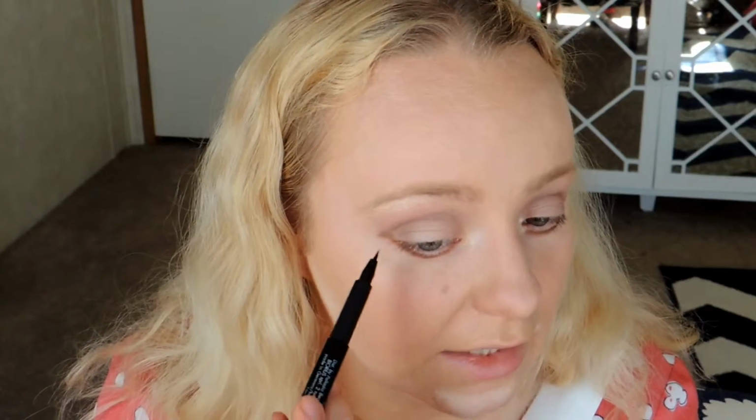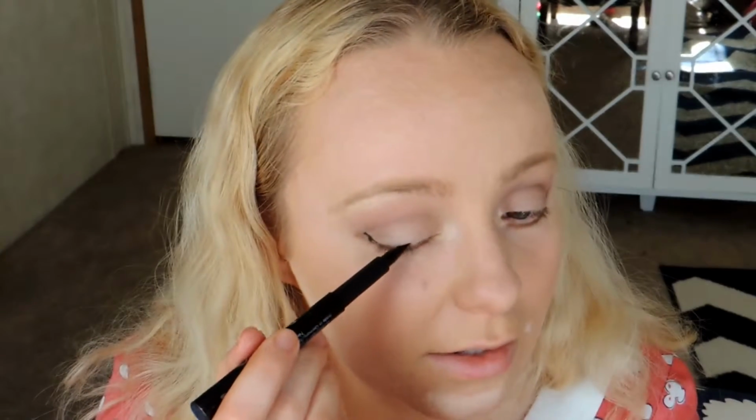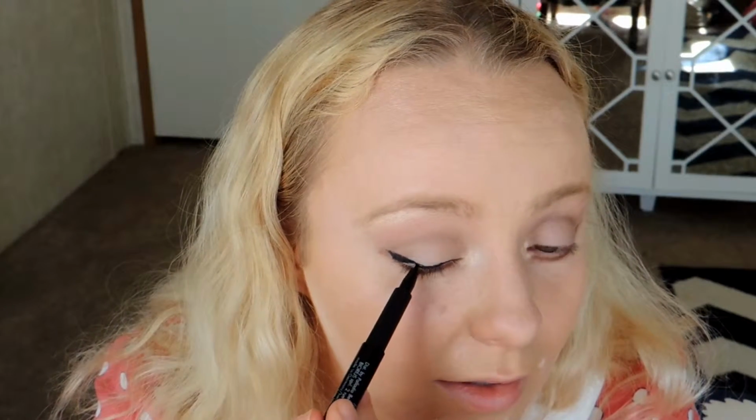I want a cat eye, so I'm going to try and extend it out in the same kind of motion. So hopefully I like this eyeliner. So I think you can tell what kind of eyeliner day this was today. It was just a hot mess, and it kept on getting thicker and thicker.